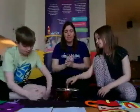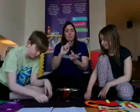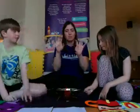Okay, so there are three activities. We've had pom poms, we've had pigs, and we've had our colander with threading things through. All really good for fine motor skills. All really good for building up those muscles.